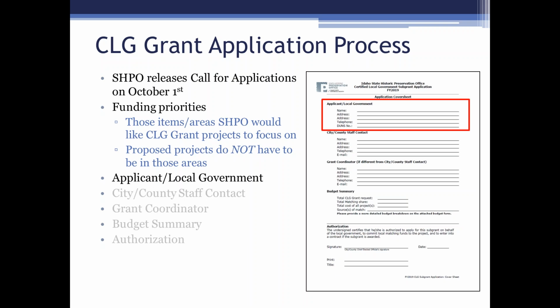This first section, the applicant, local government, this is specifically the CLG, the government. So it is not the community preservation commission. It is the community. So you want to make sure that it says the city of Boise and gives the address, a telephone number that we can use, and you'll notice there's a line there for the DUNS number, D-U-N-S. This is a particular identification number used for municipal governments, both city and county. We are now asking for that as part of your application, so we've just got it from the get-go. If you need to get that number, please get in contact with your city or county clerk or treasurer. They should be able to give you that number real easily.